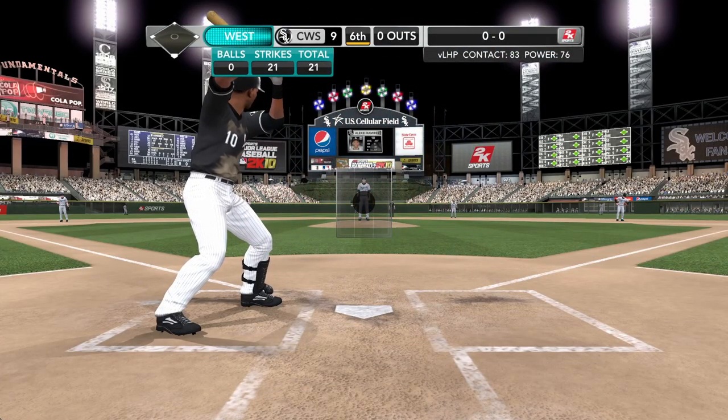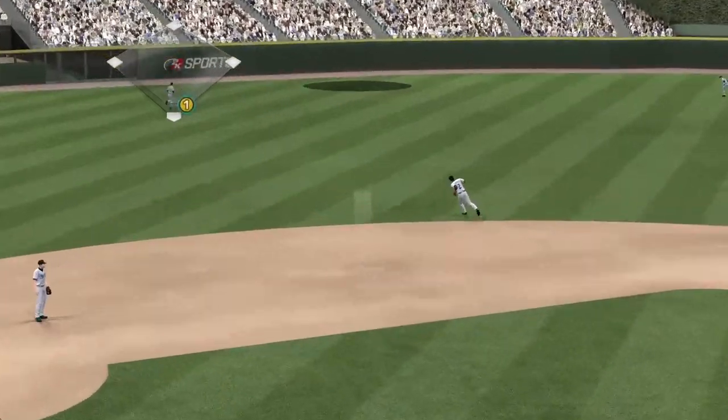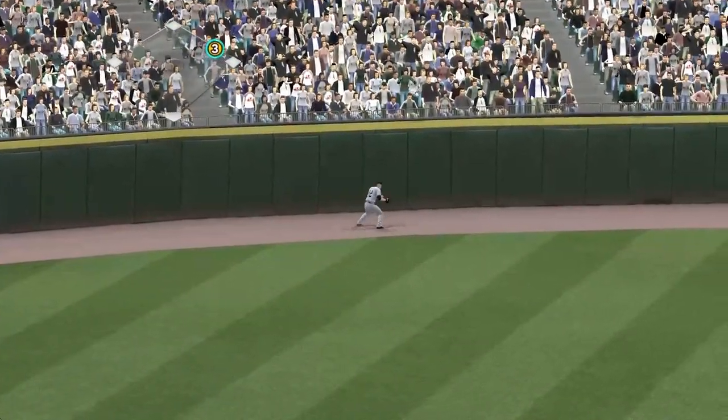thinking. And it's Alexei Ramirez now to lead it off. Two for three thus far. You know, they're losing a little bit in the defensive department with this change. It may be geared more toward offense. It's just odd to make this move right now. It rolls all the way to the wall.